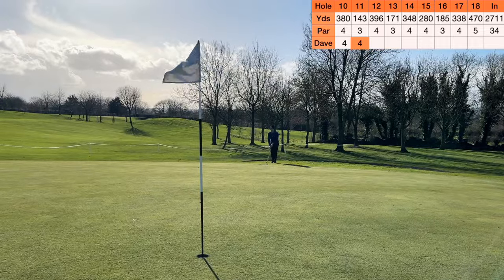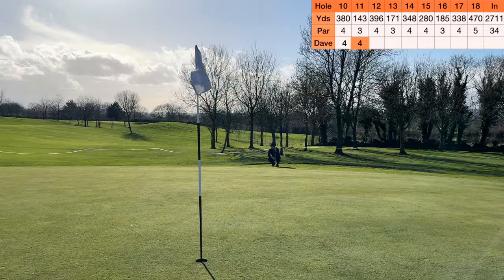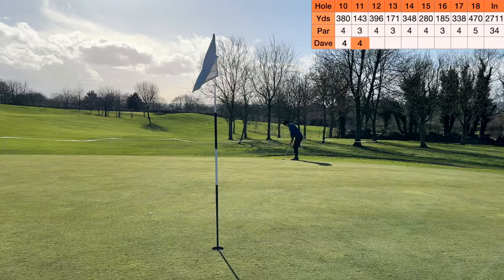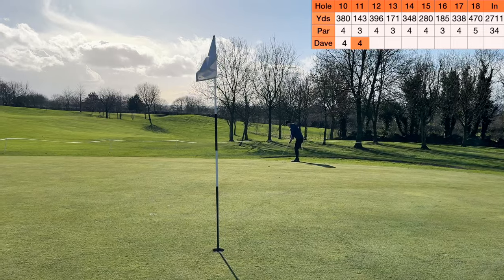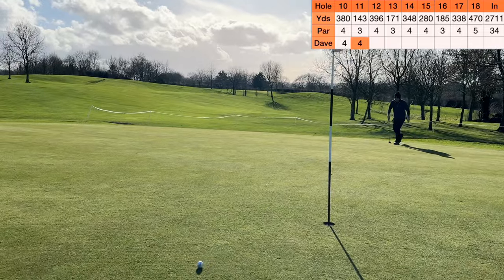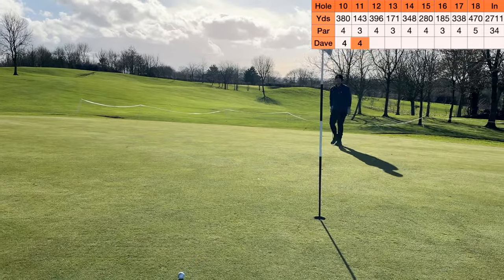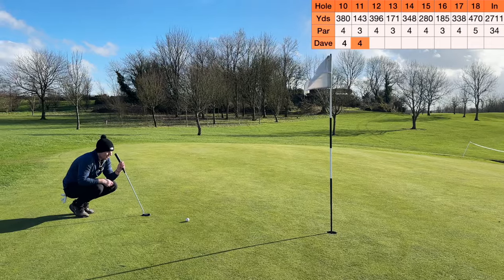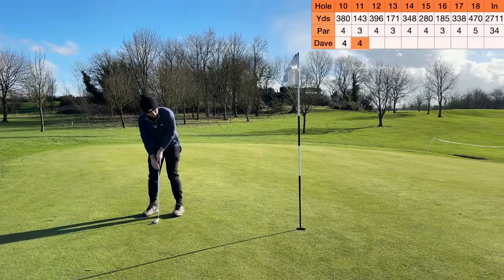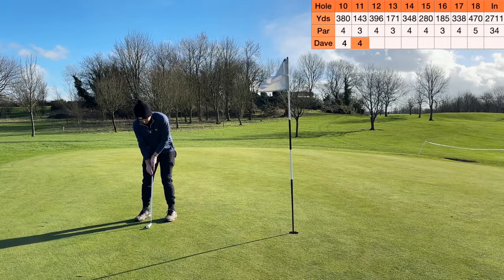Good. Same again, guys, we're going for another par. Short game is absolutely murdering me. Come in, come in, come in. Nope. Nope. They're going for bogey. I'm trying to keep these double bogeys off the card here. Don't want any today. That's for bogey.